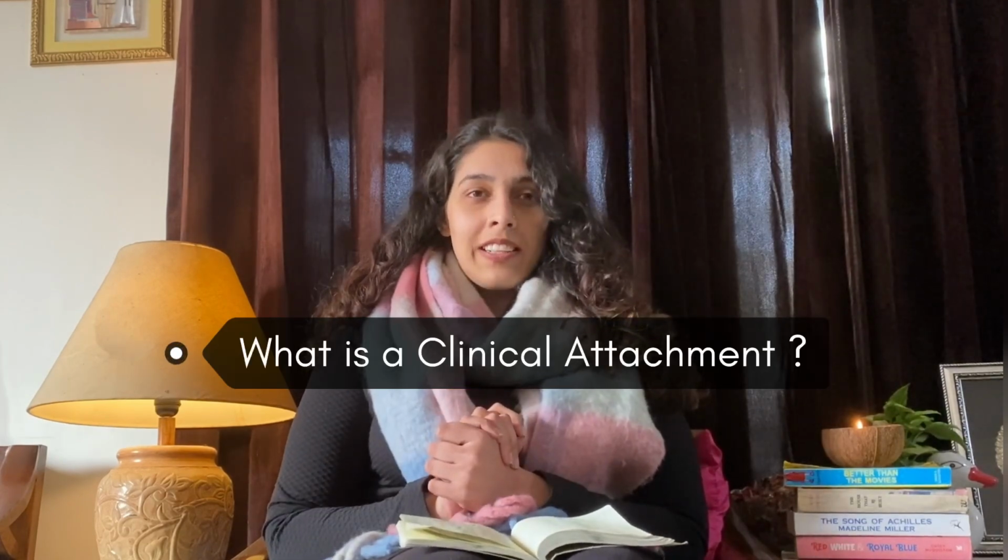What is a clinical attachment? A clinical attachment is an unpaid period of time where we either observe or follow around a consultant and their team to try and understand how the system in the UK works. It is a way for you to get more experience in the NHS because it is a lot different than how our hospitals work. They have a lot more guidelines which they have to follow. So to try and understand that, a clinical attachment is necessary.